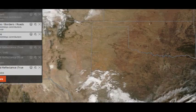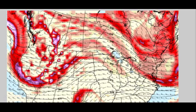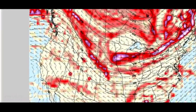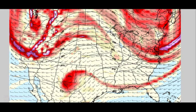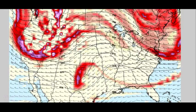And then probably a good way to see that upper level lift is to look at heights and vorticity. And that's going to be this chart right here. So this is up at about 18,000 feet. This is heights and vorticity. And this is the current chart. And you can see that short wave right there.